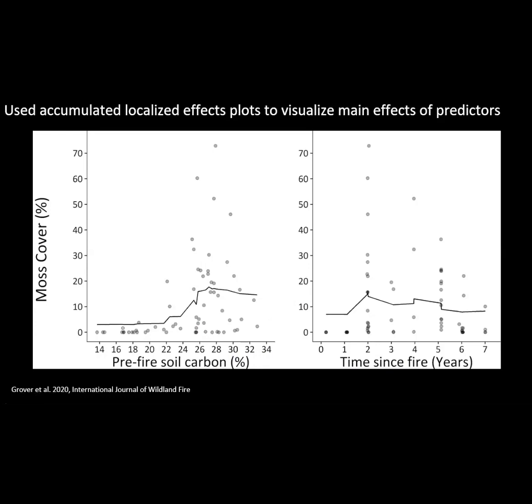So a higher layer, a more robust layer of litter and duff would burn at a higher severity, and that could create a location where mosses would preferentially colonize that area. And then finally, time since fire was a good predictor.